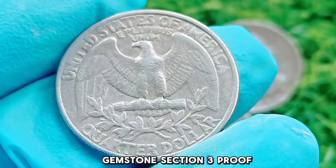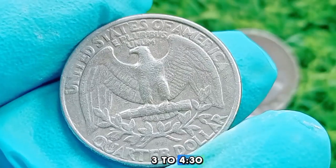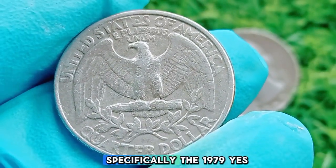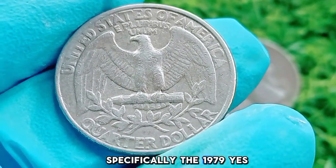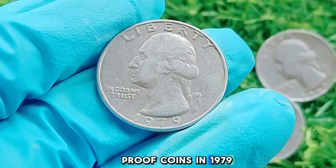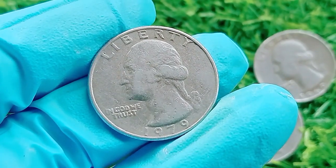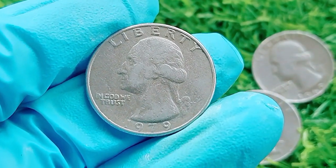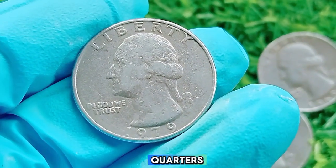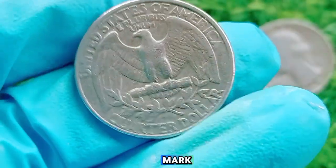Section 3: Proof Coins and the Cameo Craze. Now let's talk about San Francisco proof quarters, specifically the 1979 S. San Francisco only produced proof coins in 1979, made with highly polished dies for collectors. But there's a twist. There are 2 distinct types of 1979 S quarters. Type 1, filled S mint mark.